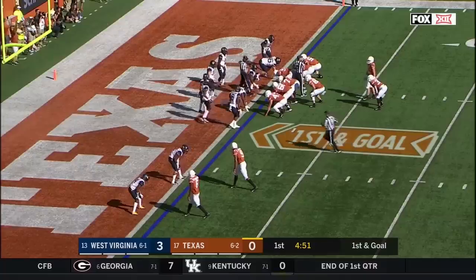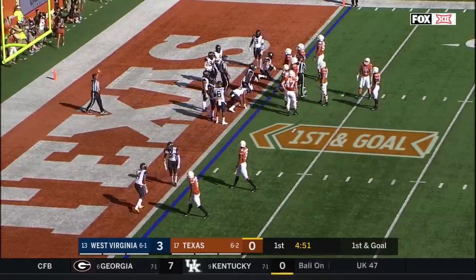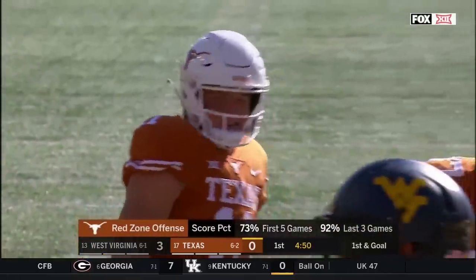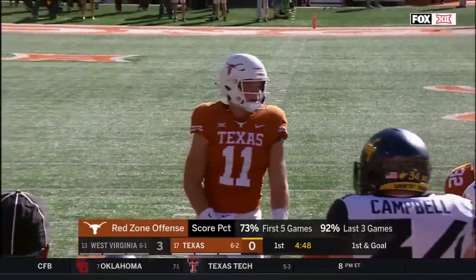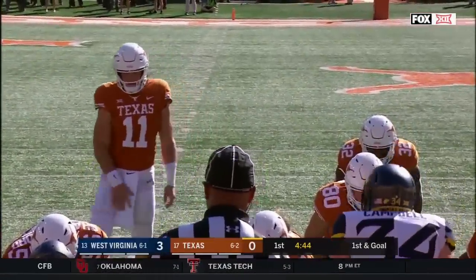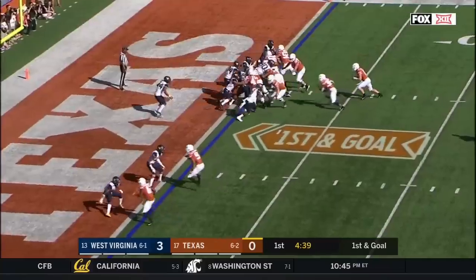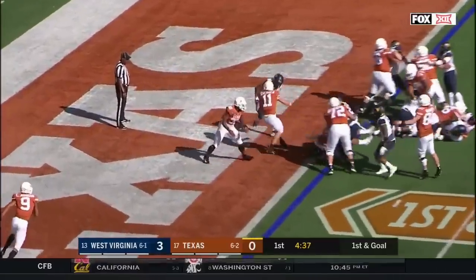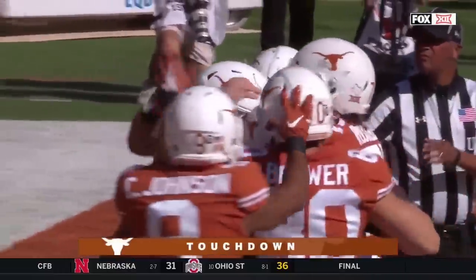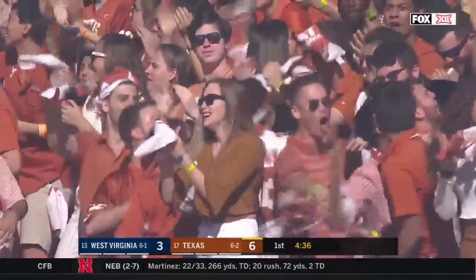Daniel Young comes in at running back. He's a 6-footer, sophomore, weighs 225 pounds. And Ellinger popping his collar right now, feeling good. Texas knocking on the door. Ellinger runs it himself. Touchdown, Longhorns. He's a fullback that can throw it. Sam Ellinger.